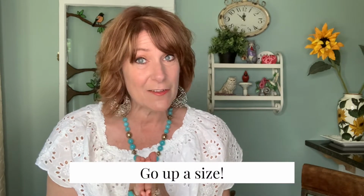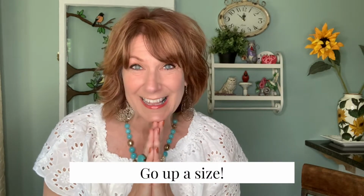Also, when you're looking for your suits and you're bringing them into the room, go up a size from what you're used to wearing. So if you're normally a 10, bring in a 12. If you're normally a 14, bring in a 16. You can bring in the size also that you think you are, but I really recommend, especially with bathing suits, they're supposed to fit snugger, but you don't want to be squeezed in. You want to be comfortable in your suit.